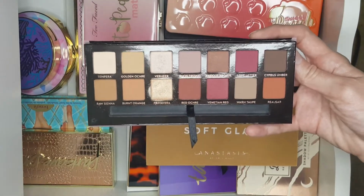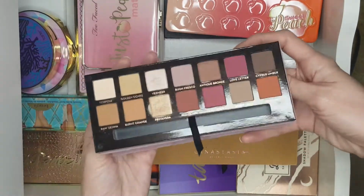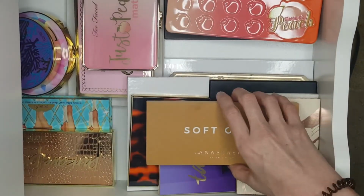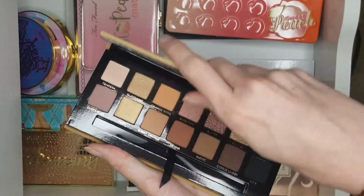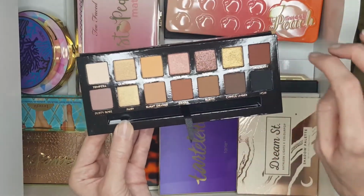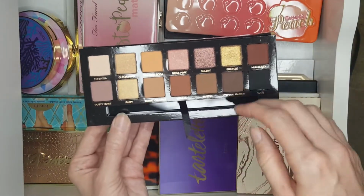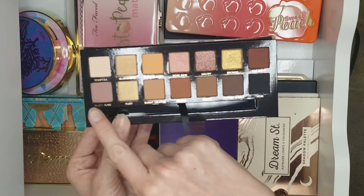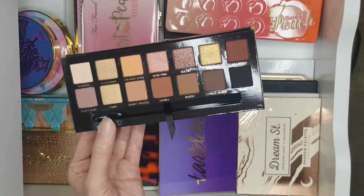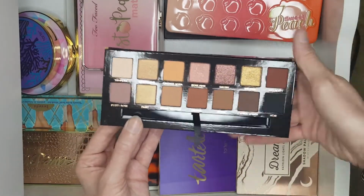I'm more of a neutral kind of girl, so that was one reason why I was really glad they came out with this Soft Glam. I think this Soft Glam is absolutely beautiful, and it's more of the colors that I would use on a normal basis. A lot of nice browns, a little bit of orange, more of a transition color. Some really pretty glitters. Some of these are the same as in here, but still I wanted this palette because I could definitely use a lot of these colors, which I really like.